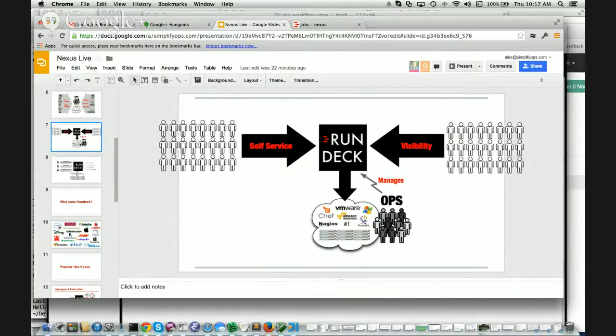RunDeck is a way for them to take those standard procedures, the things that they do, and provide self-service interfaces for those other roles and teams in the organization that need some operations tasks done. So rather than sitting behind a ticket system answering ticket requests or being bombarded with emails, they can use RunDeck to say, I've got my formalized procedures, things I know how to do, and I want to securely and safely hand those out to various folks in the organization, usually along two lines.